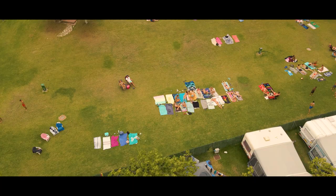Over this campsite with all the different neighborhoods, as I call them, the different tents, campers, caravans, it's time to go back to the panorama pool. And once a week they put in all kinds of inflatables in this pool, and that makes it a massive playground for young kids and adults. So I think it's amazing to see this. Let's go have a look.